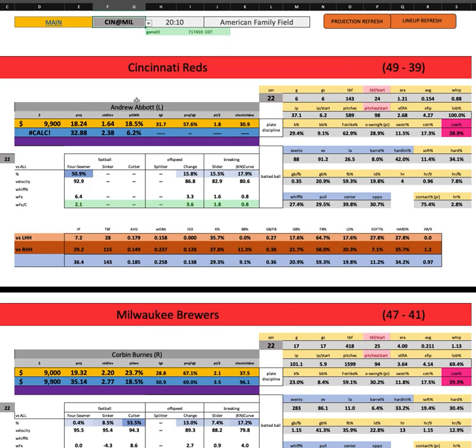Okay, let's move on. Reds and the Brewers here. Andrew Abbott on the mound for the Reds. You know, he's been fantastic. I've tried to take some shots against this guy. Really not worked out very well. You still got 100% strand rate.